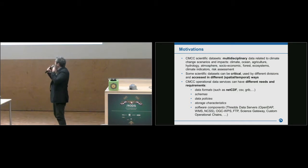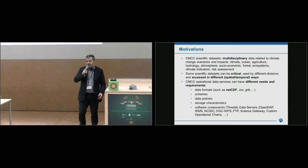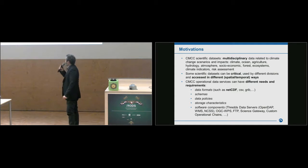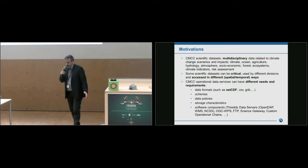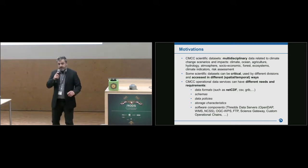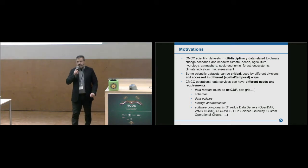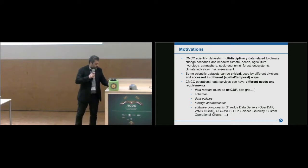But we also produce CSV, or we access, for example, GRIB format files that are used for atmosphere data by ECMWF, the European Centre for Medium-Range Weather Forecasts. So we can have different schemas and also data policies, and usually if we want to deploy some operational services, we can have different software components that we would like to have in the data services in order to provide operational services, for example, for external data access.